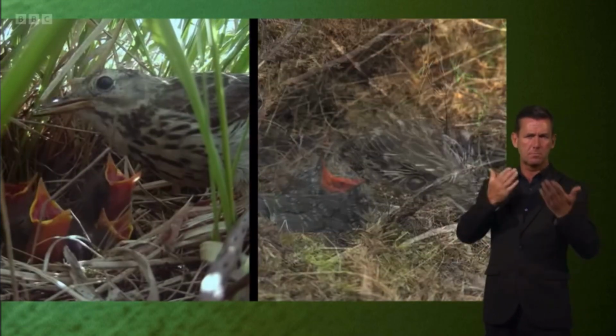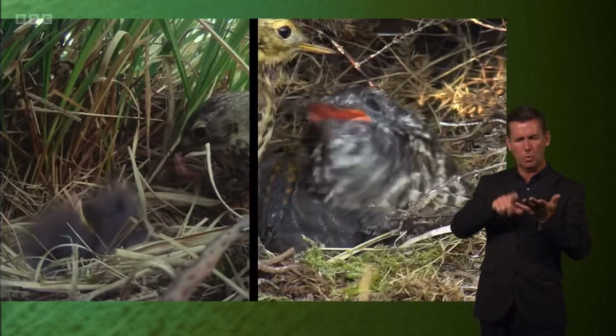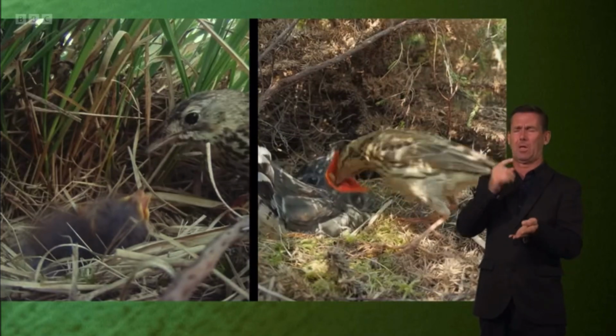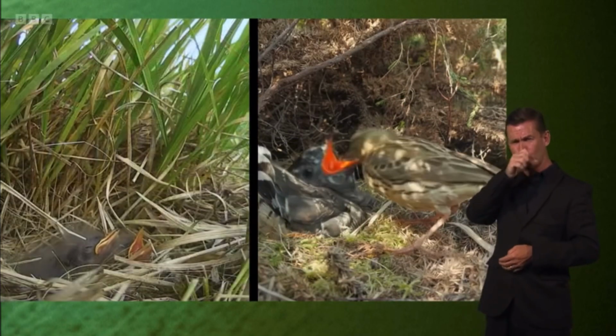Now, we know that the cuckoo is great at begging. It's got that massive orange excuse me, I think I've swallowed a fly. And for a vegan, that's a crime. Excuse me. It's got that massive orange mouth and it's constantly calling.